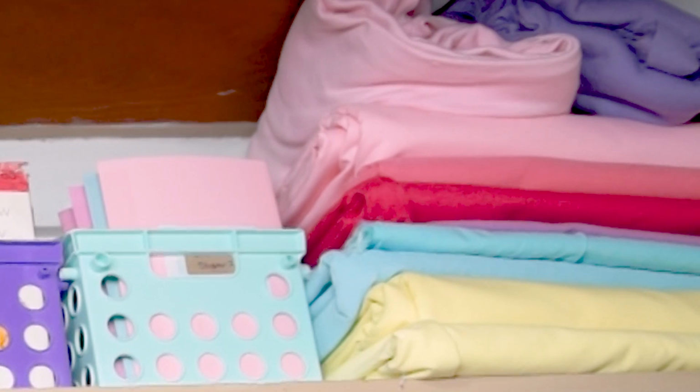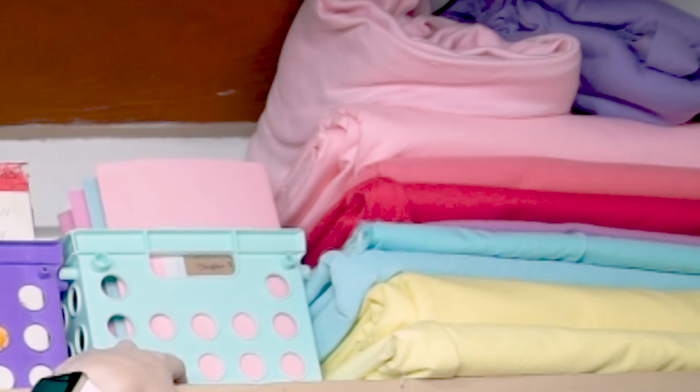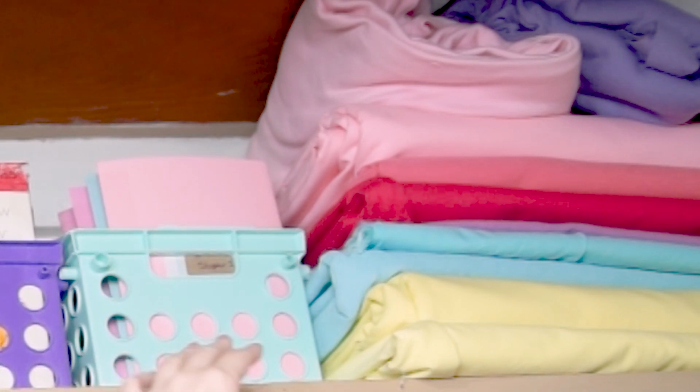I also have my patterns up here still, and the fabric in the corner is for a special secret project that wound up on the back burner, but I'm still reserving it for its original intended purpose, so it'll just stay here separated from the rest of my fabrics for now.